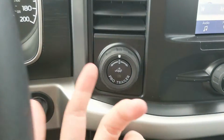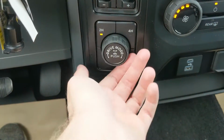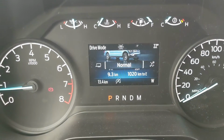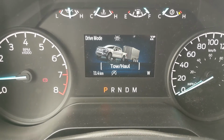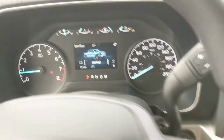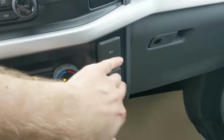To the left of that, you have your Pro Trailer Backup Controller, Trailer Brake Controller, and 4x4 controls with a locking rear differential and your drive mode selector for normal, slippery, deep snow, sand, mud, ruts. Then on the opposite end, you have tow haul, eco, and sport mode, so you can customize your driving experience a bit there.